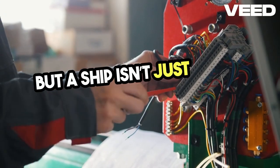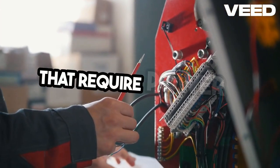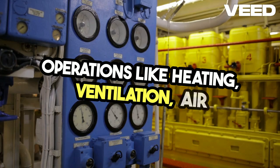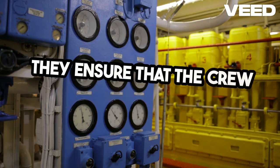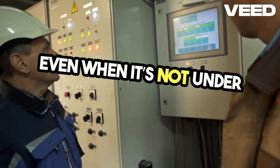But a ship isn't just about moving from point A to point B. It has various auxiliary systems that require power too. These auxiliary power systems support operations like heating, ventilation, air conditioning, and even galley equipment. They ensure that the crew and passengers are comfortable and that the ship operates smoothly, even when it's not underway.